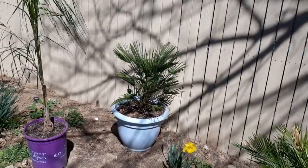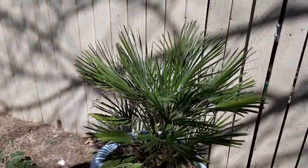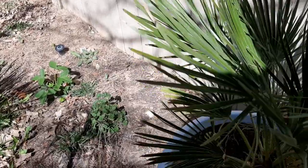Next, the European fan palm from California. This thing probably saw 28 degrees this winter. Looking just fine. Some burned tips, but I think we had that last year.